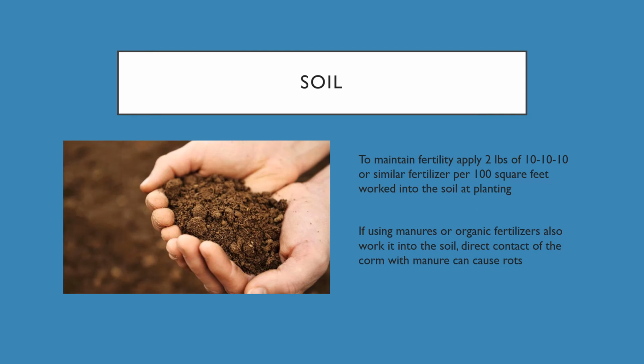To maintain your fertility, you want to apply about 2 pounds of triple 10. This is all if you didn't do a soil test, which we always recommend you do, but if you didn't do one, this is just some basic requirements. So we're saying about 2 pounds of triple 10 or a similar all-purpose fertilizer per 100 square feet. If you use triple 19, you'd only use 1 pound instead of two. And you can work that into your soil at planting.